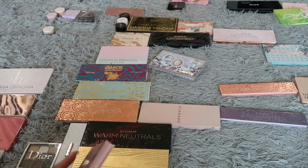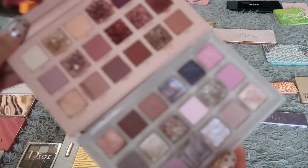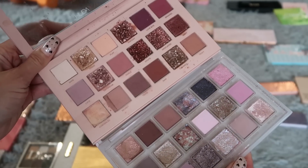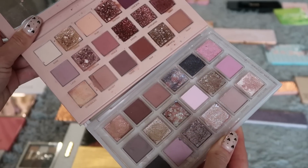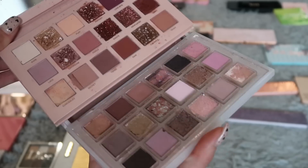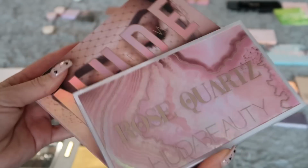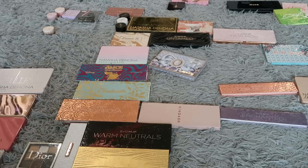But I'm looking at Rose Quartz and I'm looking at the new Nude, and I'm like, do I need to keep them both, or do I need to keep either of them? Like I said, I enjoy the larger eyeshadow palettes from Huda Beauty, but honestly, the Empowered just impresses me so much. I just want to keep that one. Yeah, I'm going to declutter both of these. I think that they're nice eyeshadow palettes, but I think that I'm doing a very swell job on this declutter, and I want to keep it up.